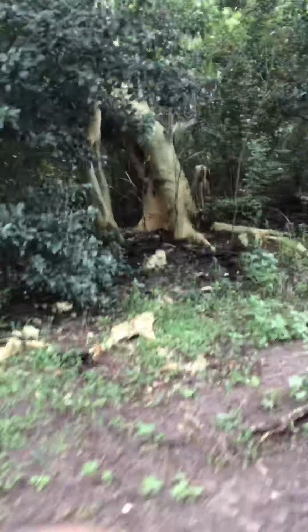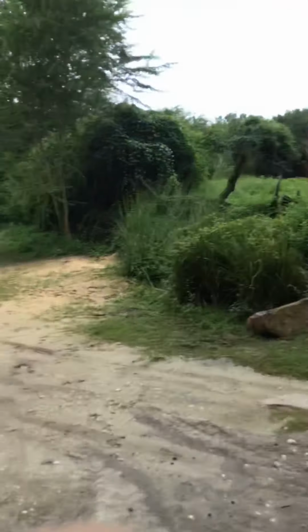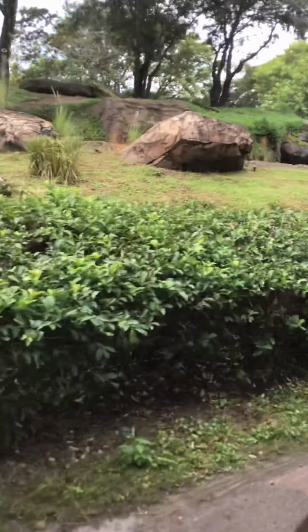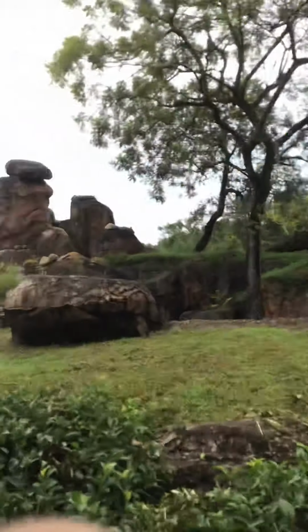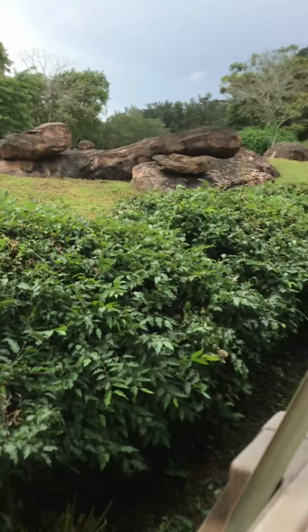Now up ahead, this distinctive rock formation is known as a kopje. Kopjes are great places for lions to hang around. It gives them a nice view of their savanna. Now lions do typically sleep for roughly 16 to 20 hours a day. If you look back on the left, on top of those two rocks there, look for the ears.